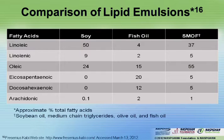Okay, so fish oil has sort of come up, and we'll talk a little bit more about this in a few more slides, in its relationship to using for cholestasis or children with cholestasis. But as you see, fish oil contains a lot less of the essential fatty acids. But under normal circumstances, if you give a gram or so per kilo per day of fish oil, for most patients, that provides adequate amounts of essential fatty acids.